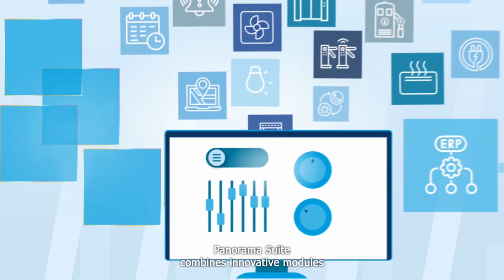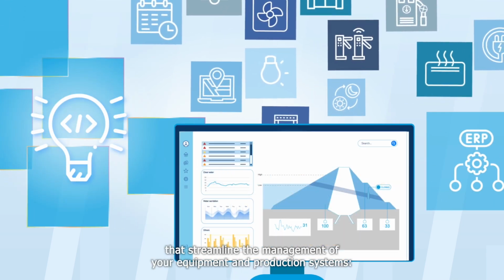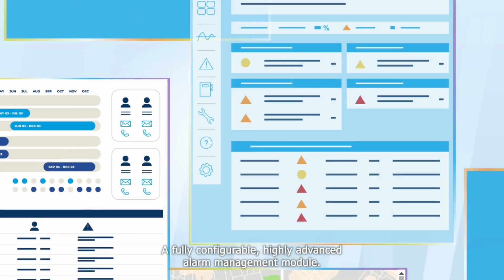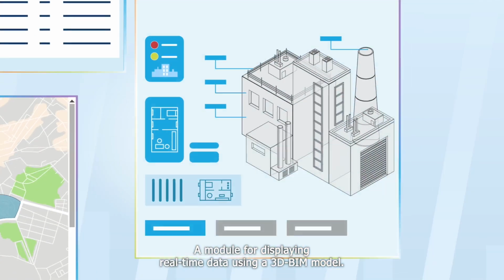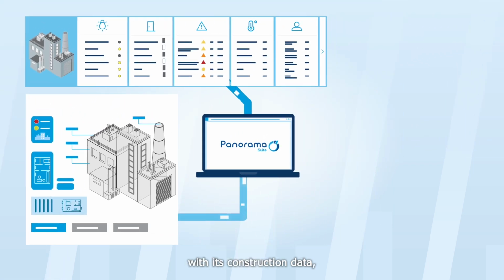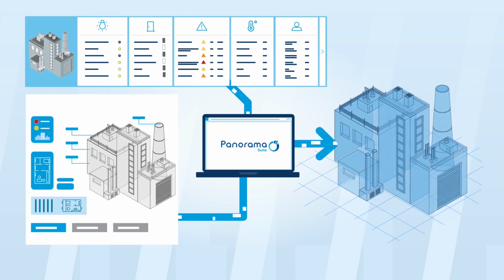Panorama Suite combines innovative modules that streamline the management of your equipment and production systems. A geographical information system module, a comprehensive management module for contacting on-call service teams, a fully configurable, highly advanced alarm management module, a module for displaying real-time data using a 3D BIM model. Hence, Panorama Suite integrates a facility's operational data with its construction data, creating a true digital twin of your infrastructure.